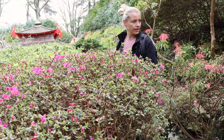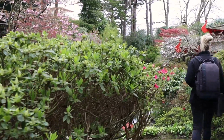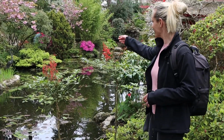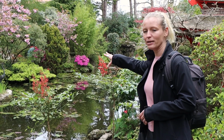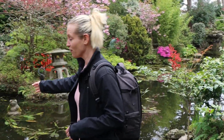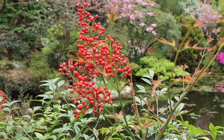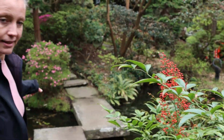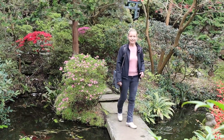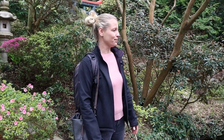Now walking past more azaleas and Japanese andromeda. Ooh, and this one is sacred bamboo or Nandina domestica. And you can still see the red berries it builds. They're typically there over the winter, and then it will get new blossoms soon. Here the pathway continues over the pond as something like a combination of stepping stones and a bridge. So let's take that pathway. And standing here and looking over the pond, what a beautiful view.